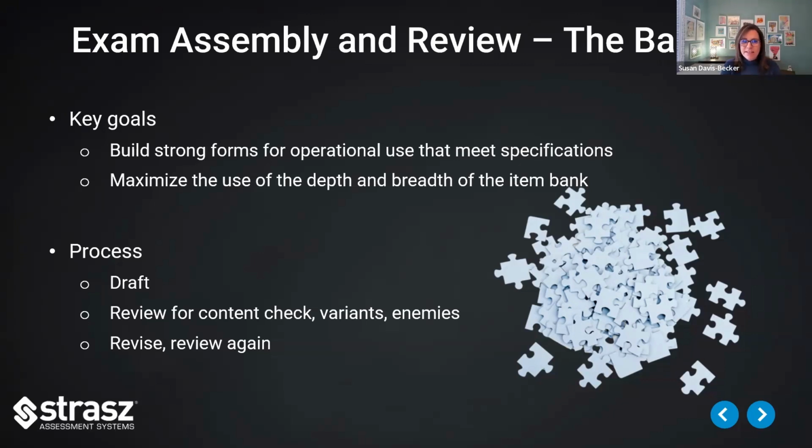And the process really is kind of like Marc described, where a draft is created, it's then reviewed, checked for content. Is this content still current? We look for variants, we look for enemies, then we have to go back and revise. We have to review those replacements or review the whole thing again. And it can go multiple times around. It's a tough process to go through.